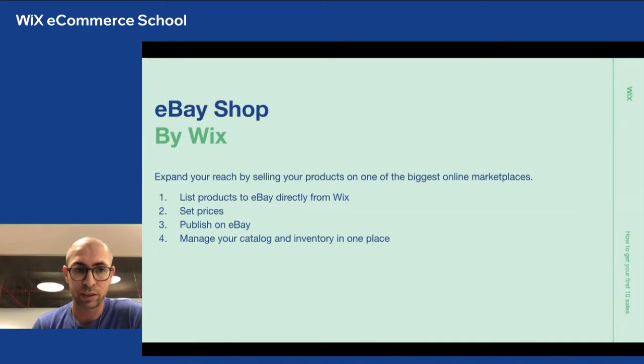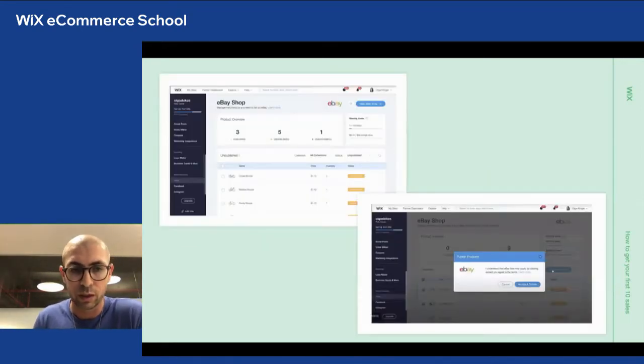Lastly, I want to speak a little bit on eBay Shop. Sharon, thanks for starting the conversation on eBay. Definitely eBay is a great sales channel that we're expanding to and integrating into your Wix dashboard. Now you can expand your reach by selling your products on one of the biggest online marketplaces. You list the products to eBay directly from Wix. There's a wizard that takes you through it, set the prices, and then you publish on eBay, and you manage your entire catalog and inventory from your dashboard on Wix. This is currently in beta, and we've seen some fantastic results.